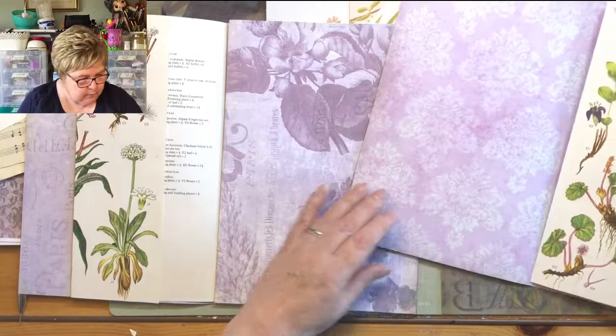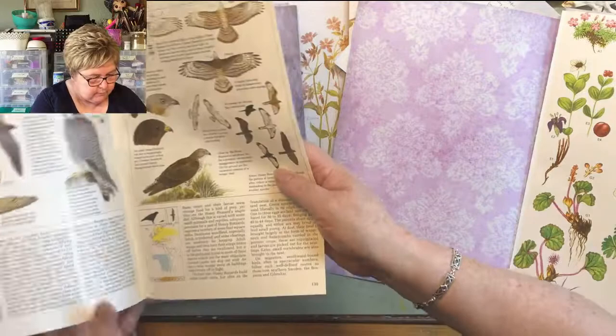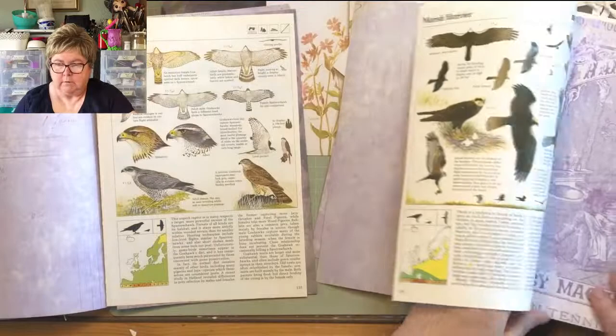Then we've got our birds. Well, let's just miss one and put the birds in here. And same thing here, miss one. Put the birds in. I hope I'm kind of making sense to you here.